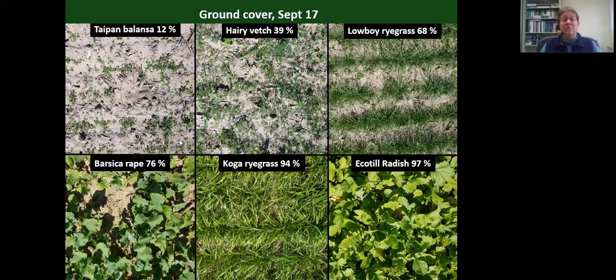Hairy vetch had 39% ground cover. Lowboy ryegrass 68. Barsica rape was starting to get up there into the range we like better, 76%. Koga ryegrass got over 90, which is very good. And the radishes, the Ecotill radish was also over 97%.